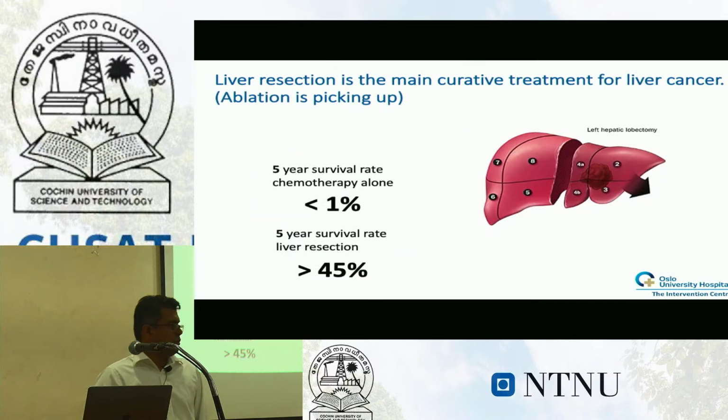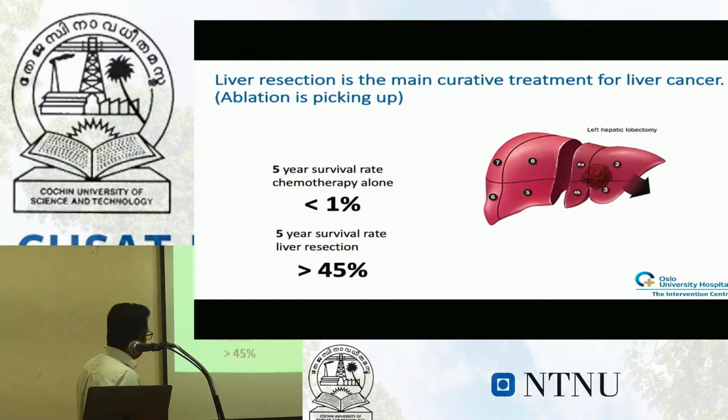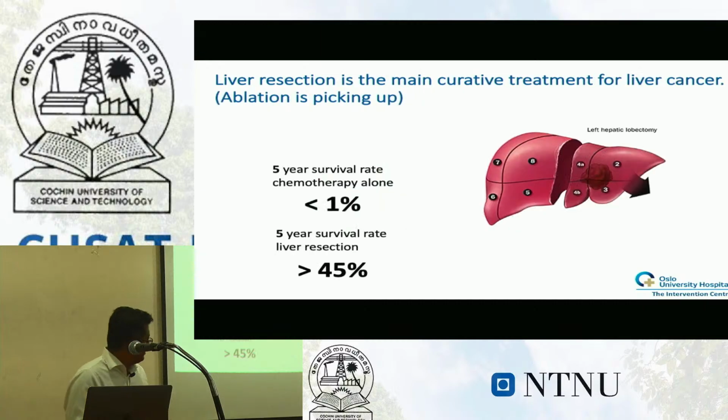So how do you treat the cancer? The main way of treating cancer is resection. Resection is basically surgery. So you see here, there's a tumor, and as I said, it's between many segments, right? So you take off that part. That's basically the surgery, how they do it.